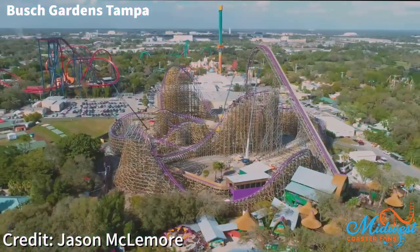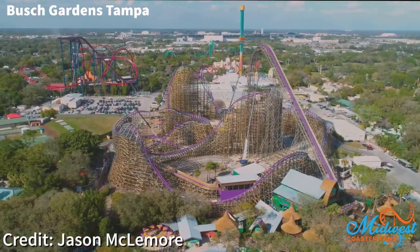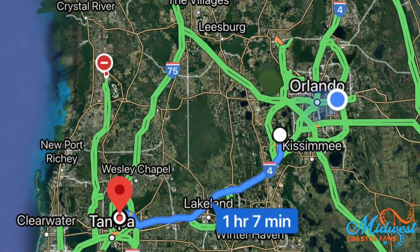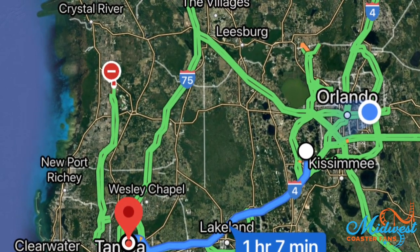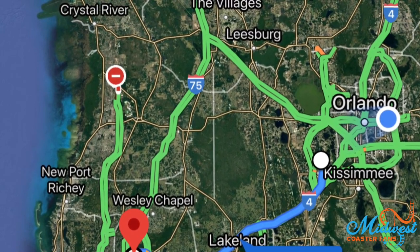What hurts the park is the fact that Orlando is the destination city in Florida in terms of tourists. While Tampa isn't too far from Orlando at about an hour drive, it's not as easy to get to as Universal and Disney. Even SeaWorld Orlando and Legoland struggle to bring in the visitors in that area.